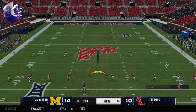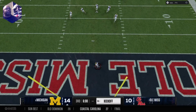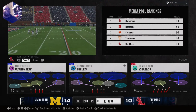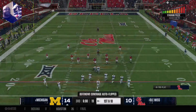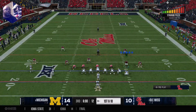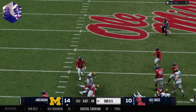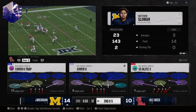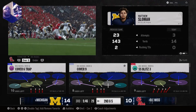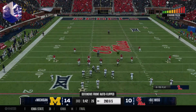And the Rebels will kick this away to get the second half going. And he'll lead the kickoff right there. We'll start from the 25. And the Wolverines offense is back on the field. First play of the third quarter is a handoff. Moves the ball up to the 30. Gain makes it second and medium.